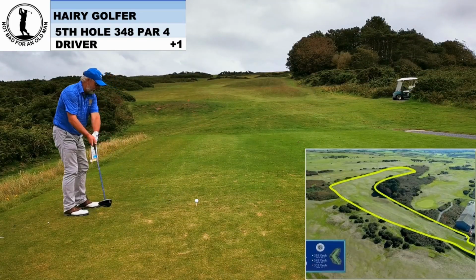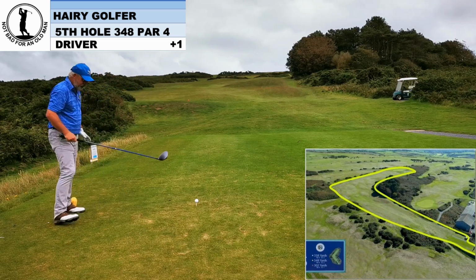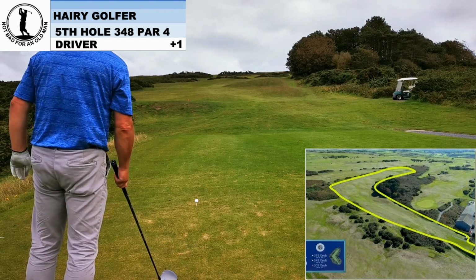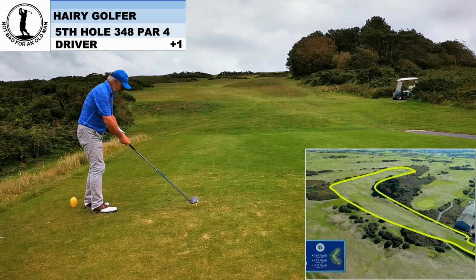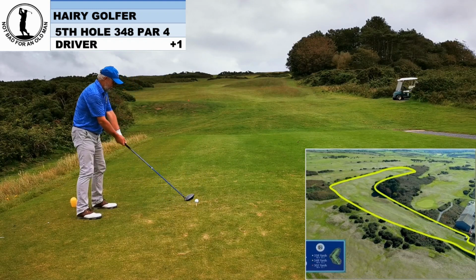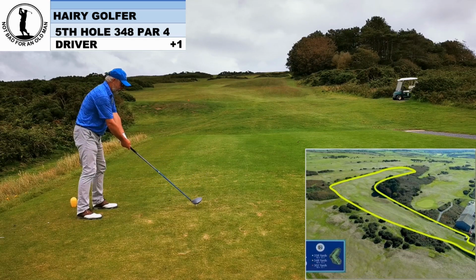Right, the 90-degree dogleg. I am aiming 1 yard left of those trees and going for a 5 or 10-yard fade. Just making sure I get myself lined up properly. Such is the confidence in my driver today. What a difference to last week when I was at Newport Links.